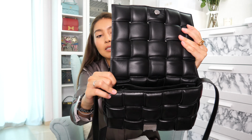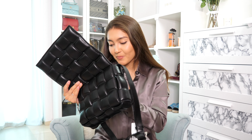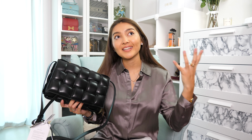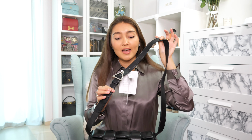It looks like it's detachable. Same goes for the strap. I don't think you can remove the strap. I tried, but I'm just scared I will rip the bag apart, so I'm not gonna try any harder. I don't think you can remove the shoulder strap, but I think if you could, it would have been so amazing, because then I could switch the straps. I could change the strap to something else. I could add a chain strap, for example. I could add a strap from Dior maybe. I don't own one yet, but I'm thinking in the future if I get one. But unfortunately you cannot do that, so this is the only option you have, to wear it on your shoulder. But the good thing is that the shoulder strap is adjustable, so you can adjust the length of it.